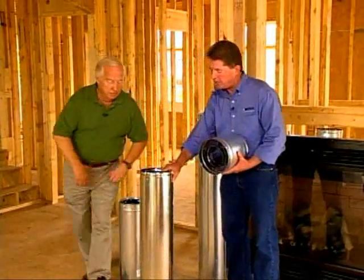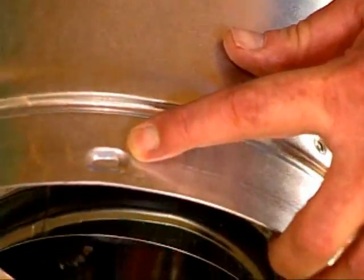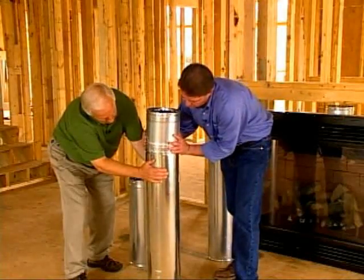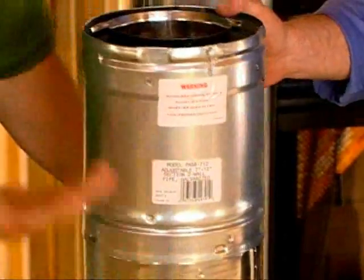Okay. If you could hold that for me. Sure. You can see that there's some grooves in the pipe and there's a little dimple here. We line those up, and then we just twist the pipe to lock it. That's it. Yeah, pretty ingenious.